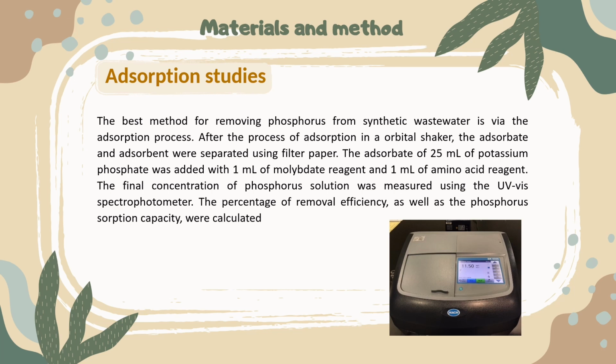After the process of adsorption in the orbital shaker, the adsorbate and adsorbent were separated using filter paper. To 25 ml of the adsorbate, 1 ml of molybdate reagent and 1 ml of amino acid reagent were added. The final concentration of the phosphorus solution was measured using the UV spectrophotometer. The percentage of removal efficiency as well as the phosphorus sorption capacity were calculated.